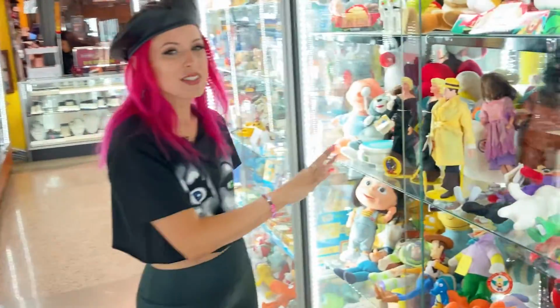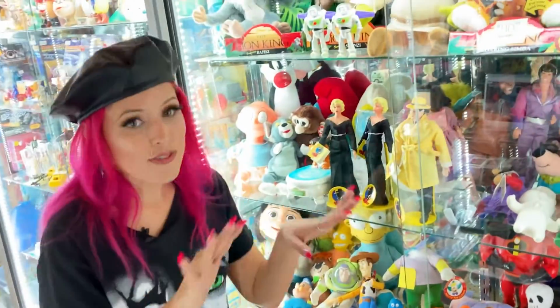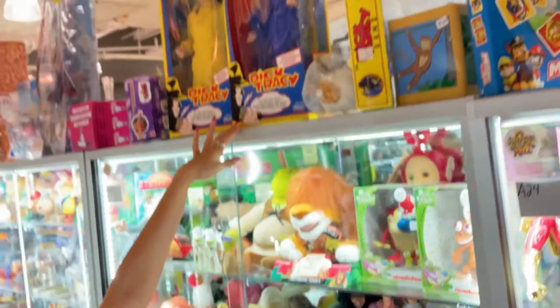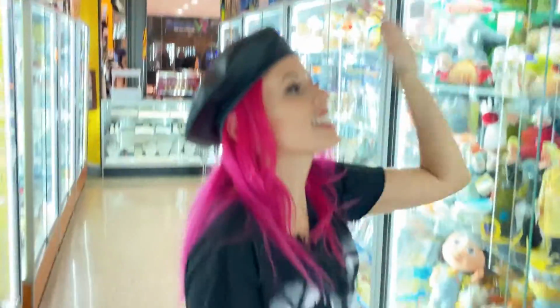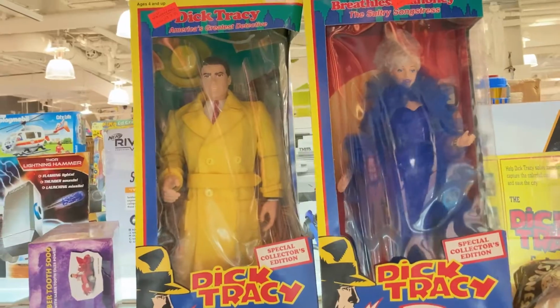And they actually have Breathless Mahoney's mini doll, and something that I've never seen before, ever, I don't even think I've seen it online, is the large doll versions. This is amazing. I love her blue dress. Honestly, this is just such a good feeling to see this because I've never seen it in person. I did have these growing up, but I've never seen that. So you literally never know what you're gonna find in this store.